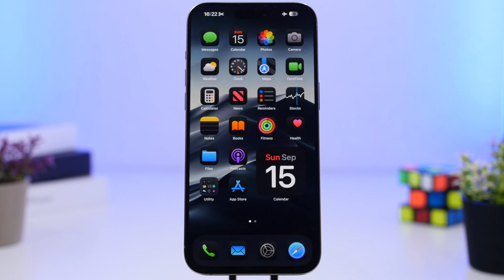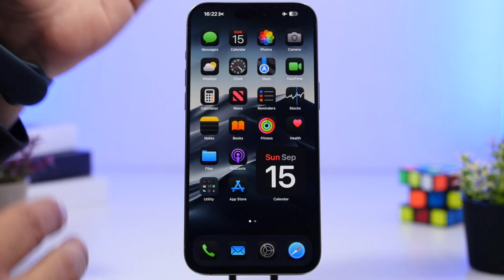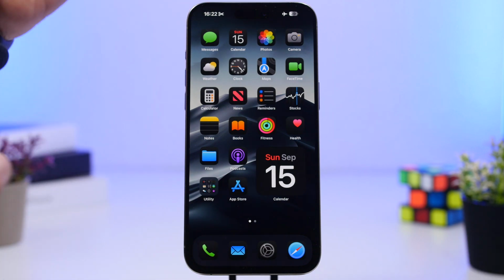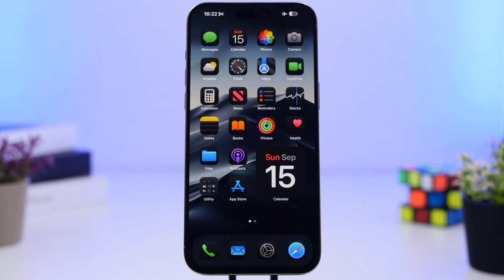This is iReviews back with another video, and iOS 18 is just now hours away from being released to the public. This is an amazing update with a ton of new features and changes. Of course, AI coming also in a few weeks. We have a lot more customization options, a totally new control center, and a lot of other features that make this a great update.